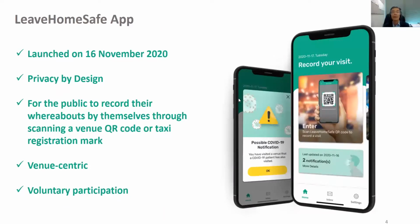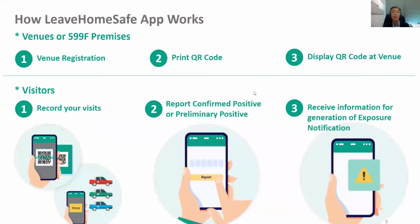So, some information about the LiveHome app. It was launched on November 16 last year. It is privacy by design. The main objective is that the public can record their whereabouts by themselves by scanning a QR code at the venues or the taxi registration mark. The app is venue-centric, and it is all on voluntary participation.